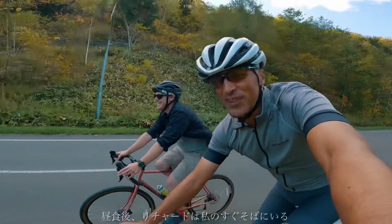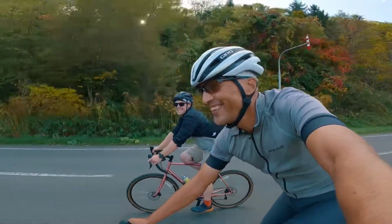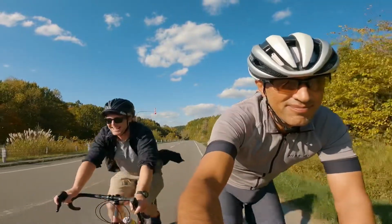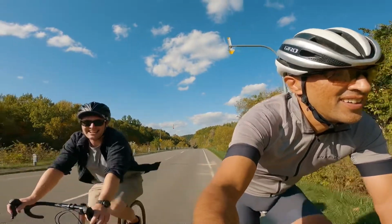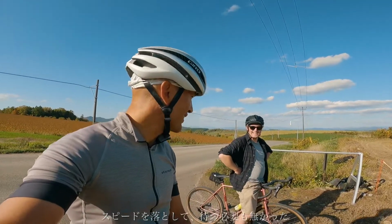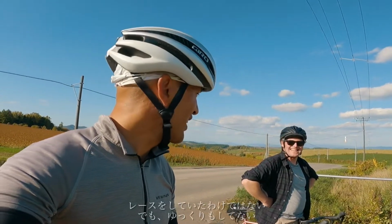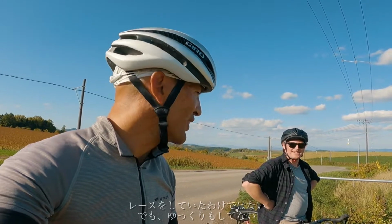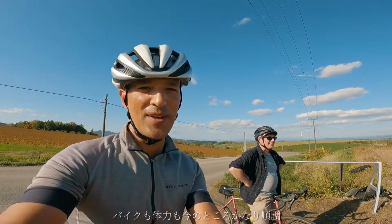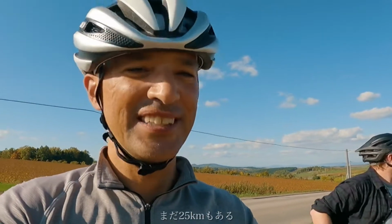Still here. It's after lunch and Richard is right with me. Can't slow him down on his touring bike. Still here. I didn't even have to slow down. Oh, I thought you were being nice to me. No, I wasn't going guns out all up there, but I wasn't going slow either. So the bike and the fitness are doing pretty well so far. I don't want to act too confident. There's still another 25k to go. We'll see.